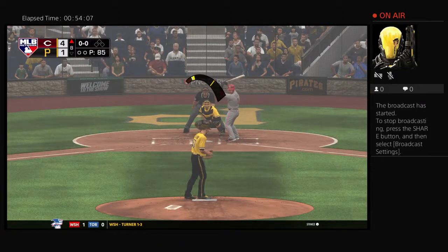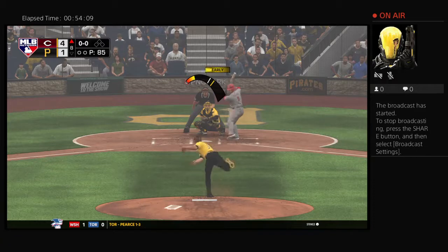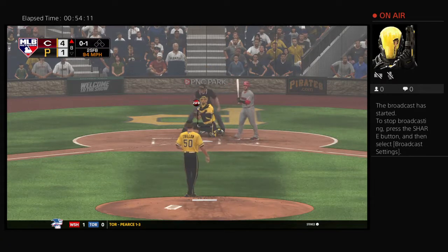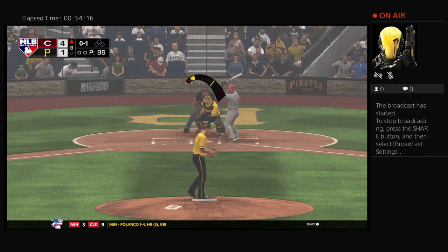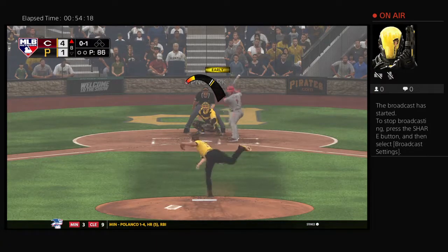Ready with the first pitch. Here it comes. Way in front of that fastball. With this one almost in the books, the story was clearly the long ball. What are your thoughts on this offense, fellas?